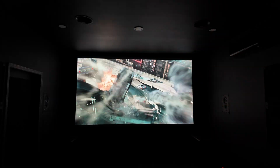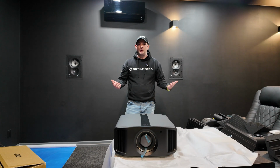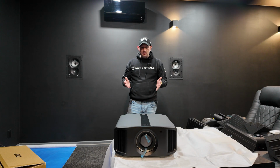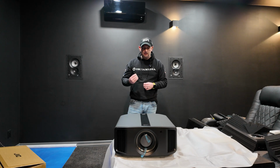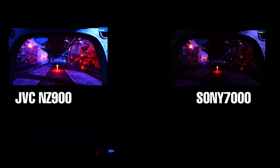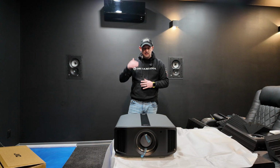I know the first thing I saw when I got the NZ900 in my own theater, it almost made my NZ9 look out of focus. It's not that the NZ9 was bad in any way, it was a little soft. It wasn't as crisp, it wasn't as detailed as some of the Sony projectors. Granted, it's not everything. I enjoyed the contrast and black levels over the Sony, but now these new projectors, the new line with JVC, are just a step above what they've put out in the past, in my opinion.